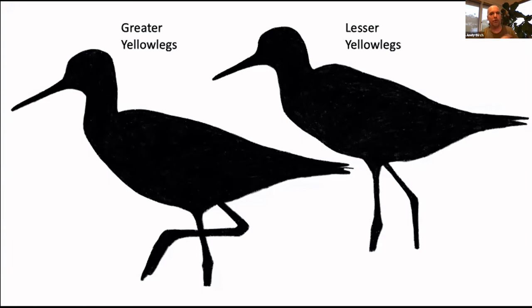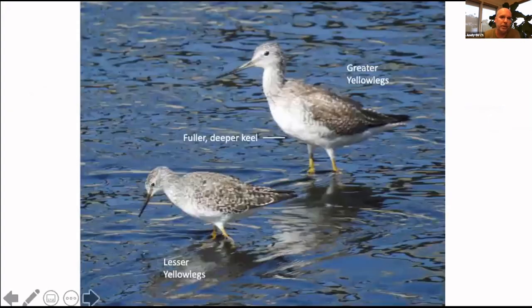Of course, this is a moment frozen in time. It's not a true picture of shape when you watch a living, moving bird, but it does highlight the variability of our perception of structure when we talk about the yellowlegs. Another view, which maybe does show that fuller, deeper belly of the greater behind.